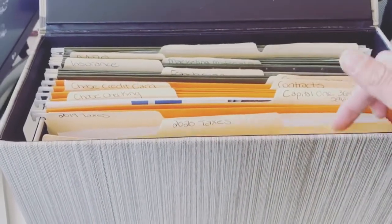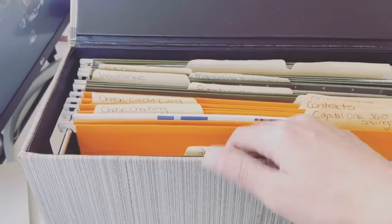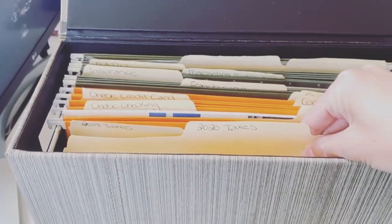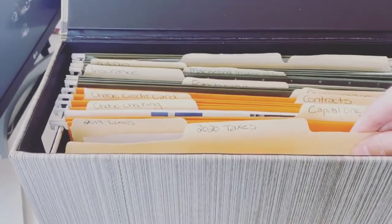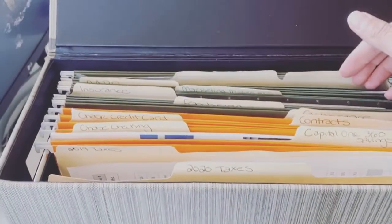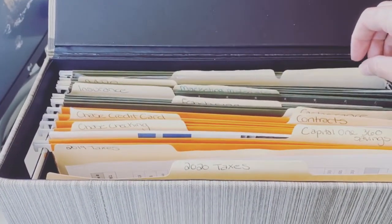So mine is all alphabetical except for up front. This is the one I'm always putting things in throughout the year, so that's why it's up front. And then the rest of this stuff is all alphabetical. And then I have some extra file folders back here.